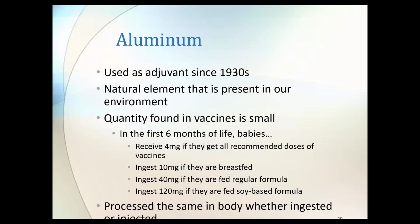In comparison, in the first 6 months of life, babies receive about 4 milligrams of aluminum if they get all the recommended doses of vaccines. If they're breastfed, they will ingest 10 milligrams. If they're fed regular formula, 40 milligrams. And if they're fed a dairy-free soy-based formula, they'll ingest 120 milligrams.